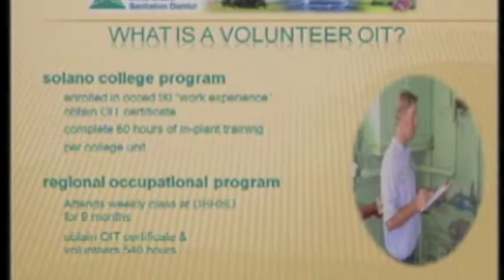In the RLP program, they attend a weekly class for 9 months. And again, they have to acquire at least 540 hours of training hours. That's to complete the course in entirety. In Solano, you could take a ninth class and then sign up for the units, and it's 60 hours per unit, per college unit. So for 2 units, 120 hours, etc.